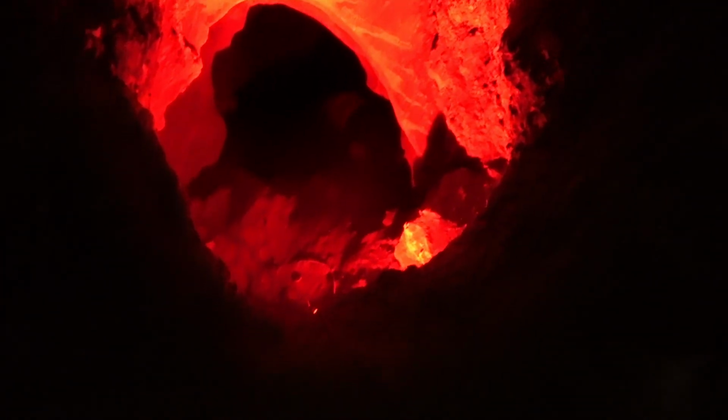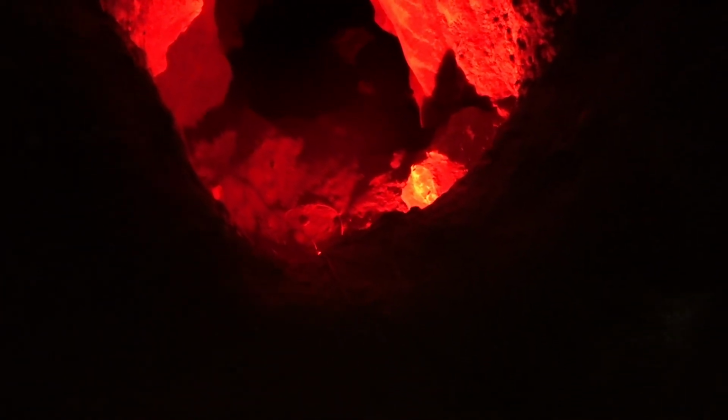Okay. Oh, God. What do you see? I don't know. I don't see anything. We don't even have those bats in here anymore. We got too much noise. So I see a hole. Yeah.